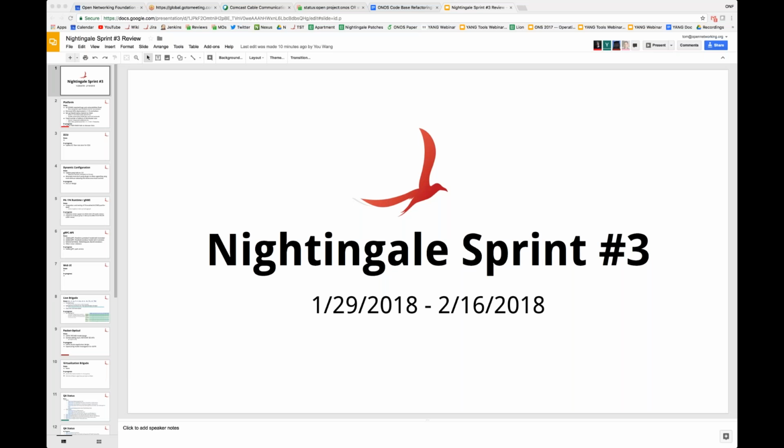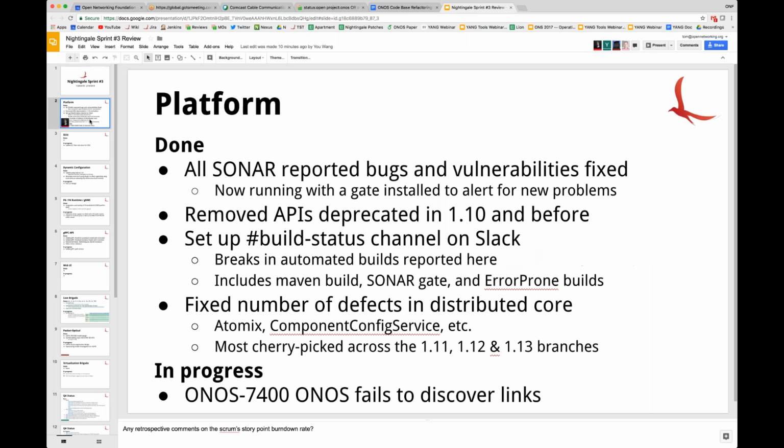So hi everybody, welcome to the Nightingale sprint number 3. It was a 3-week sprint, as most of the sprints are this release. Let's move on to the different parts of the scrums. So on the platform side, do you want to give an update there, Ray? Sure.